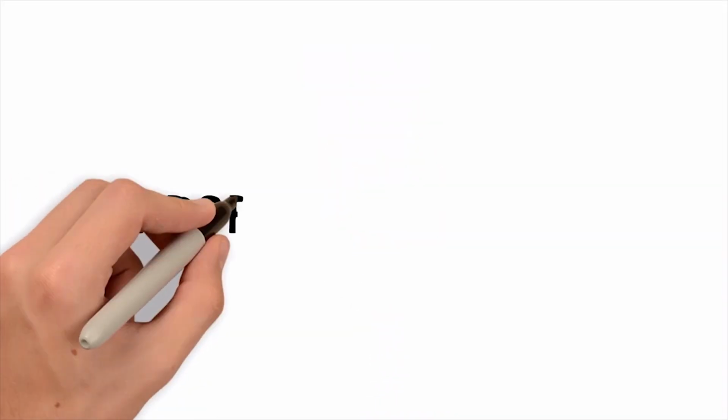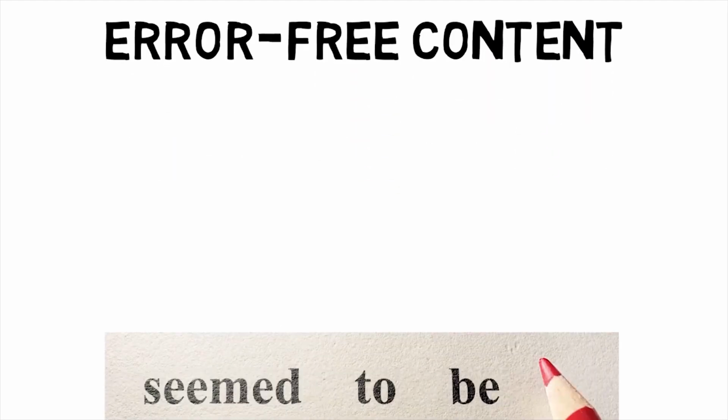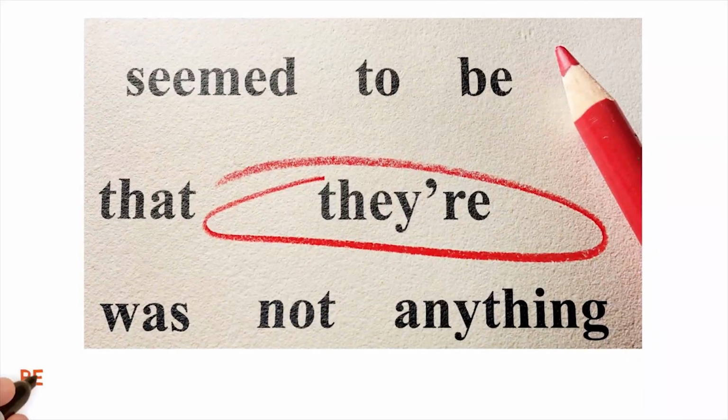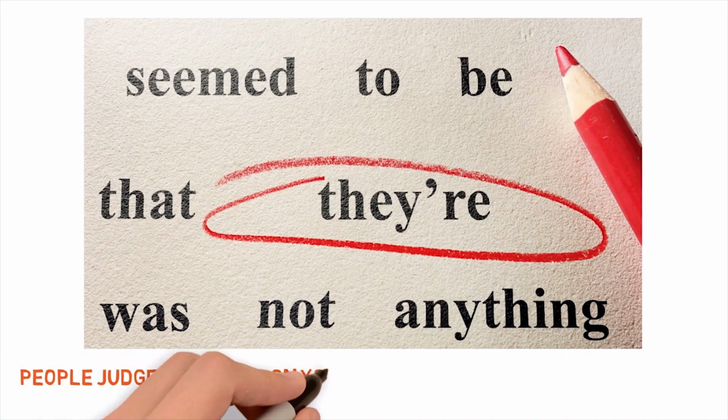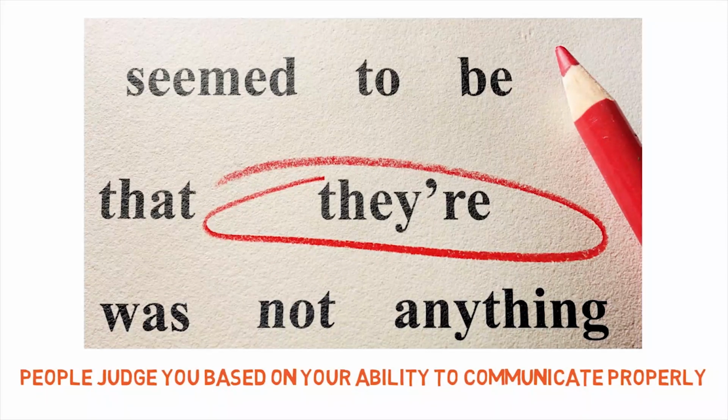If you want to inspire trust in your audience, your writing should be free of errors and your spelling and grammar should be impeccable. Now look, nobody's perfect. We all make mistakes. And one of the beautiful things about the internet is that you can usually go back and fix your mistakes even after you've published your content. But the fact of the matter is, people judge you based on your ability to communicate properly. And if your post is littered with grammatical errors, you're going to face judgment, and it's going to be harder to establish that trust because you're showing a lack of attention to detail.